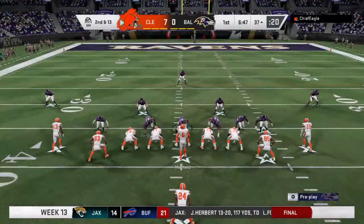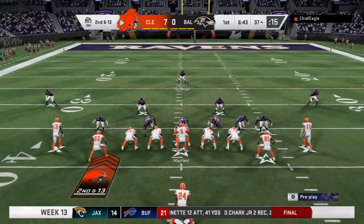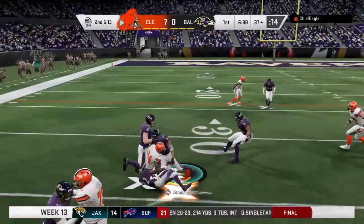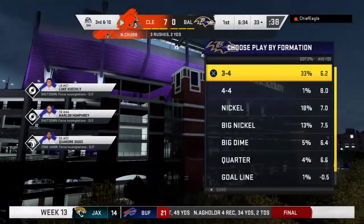A 3-yard loss to start the drive. They'll look to make that up and then some on 2nd and 13. Mayfield hands it off to Chubb. And he'll be taken down at the 33, a pickup of about 4.